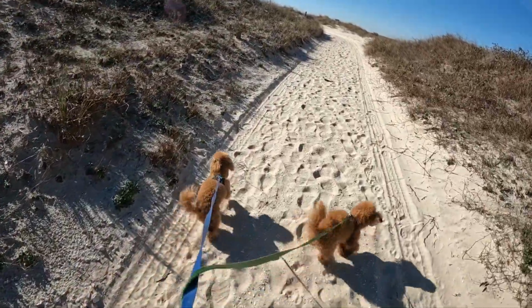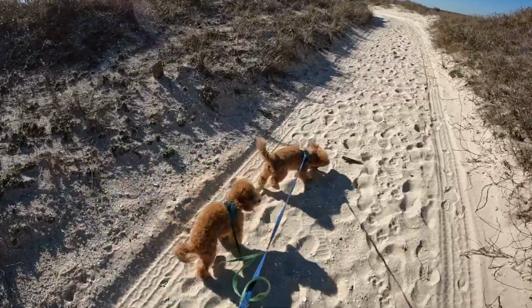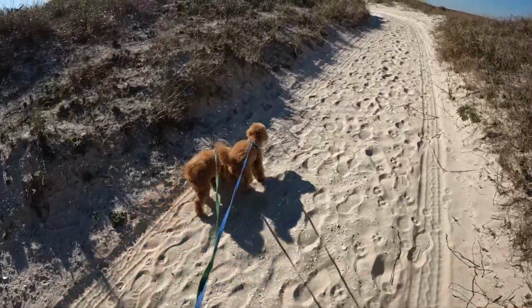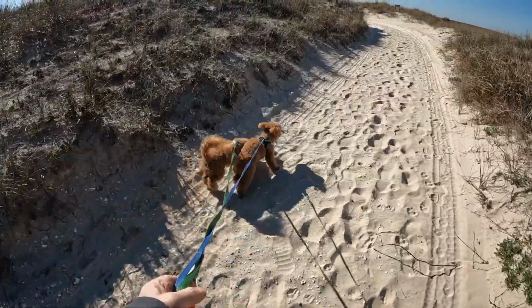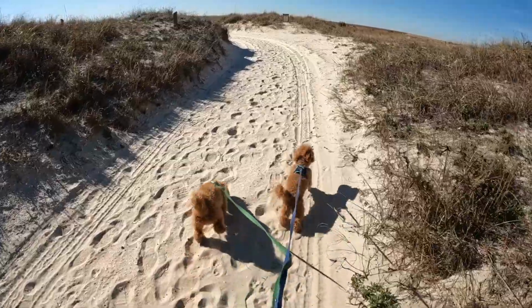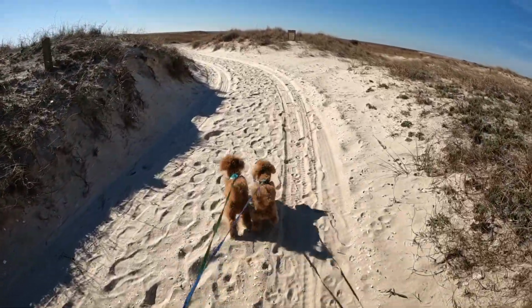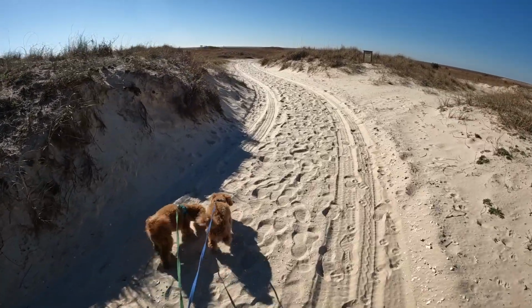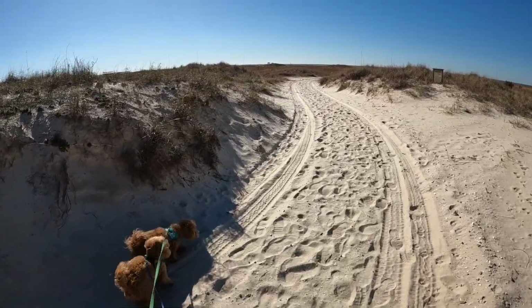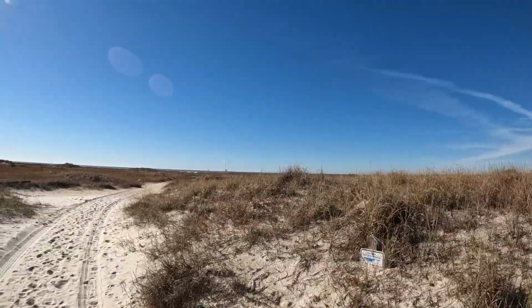Going to the beach. Nancy asked me if I thought the dogs would like the sand. I said, yep. Nothing slowed them down yet. I think they're enjoying it. Unfortunately, we got to keep the leash on the whole time. I would love to just let them run, but this is a leash-only beach. Again, this is the public beach at Dauphin Island. That looks like they do.